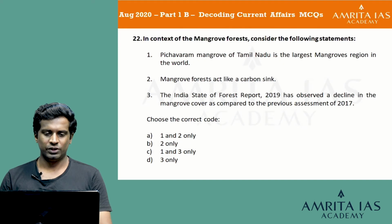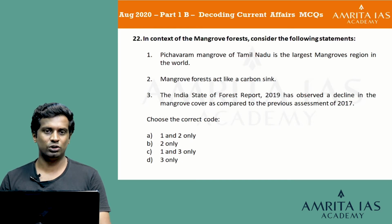Question number 22. In context of the mangrove forest, consider the following statements. 1. Pichavaram mangrove of Tamil Nadu is the largest mangroves region in the world. 2. Mangrove forests act like a carbon sink. 3. The India State of Forest Report of 2019 has observed a decline in the mangrove cover as compared to the previous assessment of 2017. Choose the correct code. Option A 1 and 2 only, option B 2 only, option C 1 and 3 only, and option D 3 only.